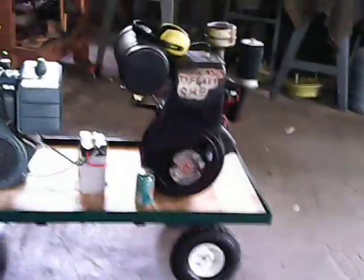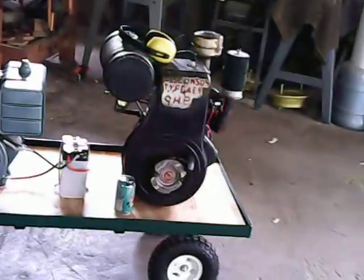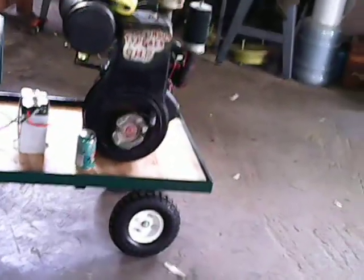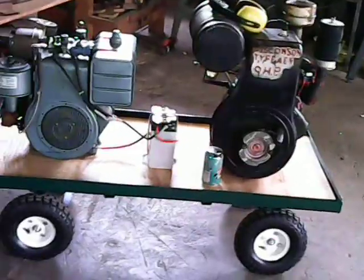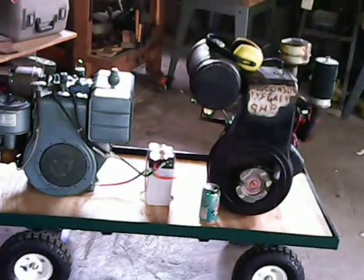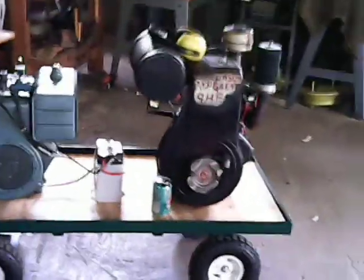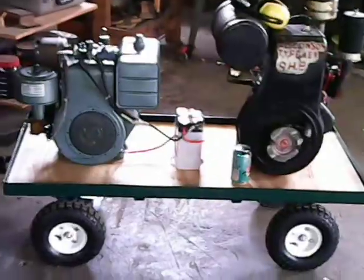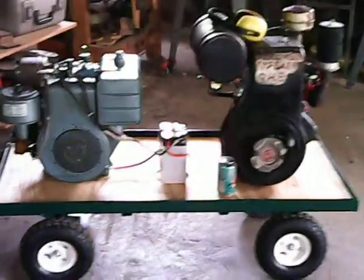Yeah, I mounted both motors on there just to make it easier to take them out to the show, which is coming up on September 11th, 12th, 13th of 2015 in New Cumberland, West Virginia, at Thompson Run State Park. Yeah, I'm going to be there with these two, the Briggs, the Wisconsin, the 140, and the gas bike.